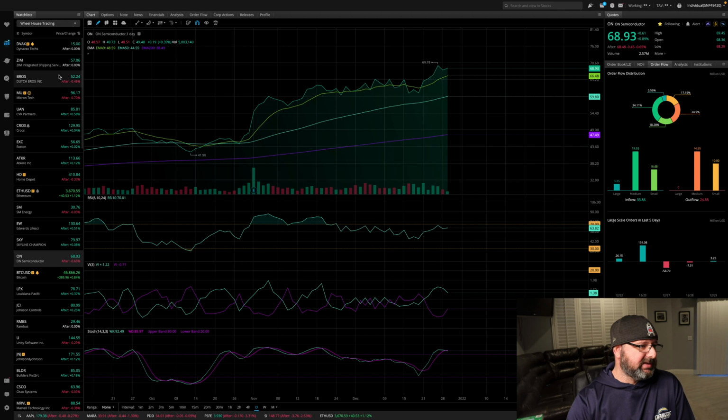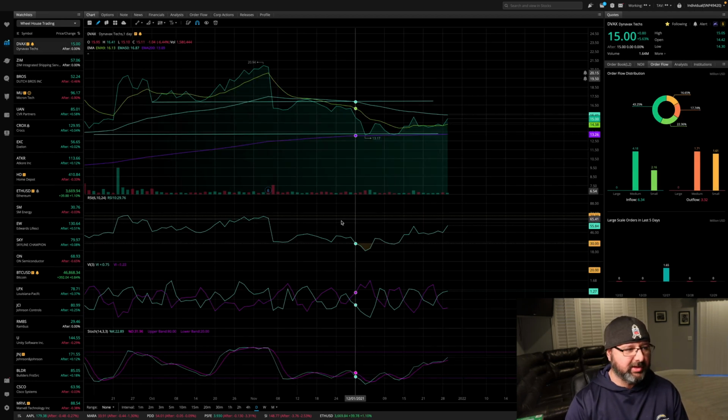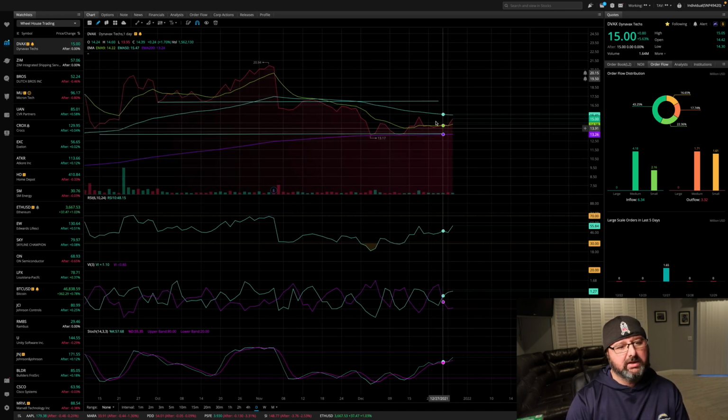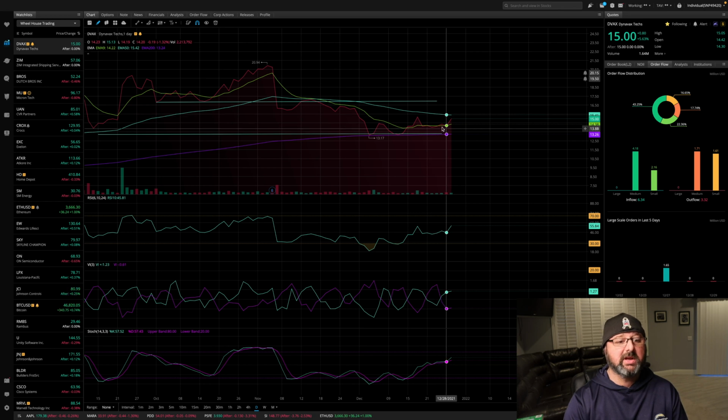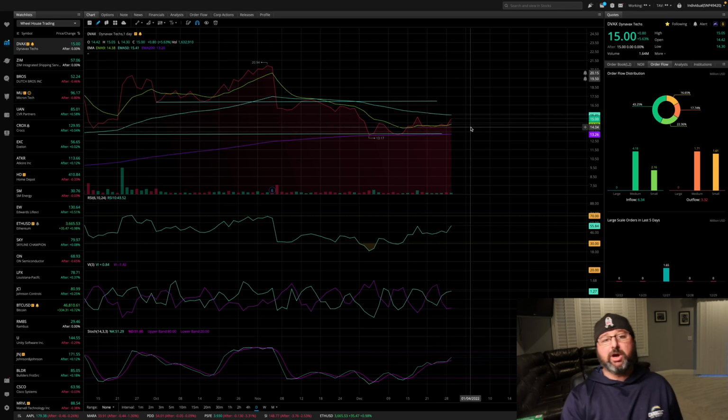Let's just take a look at some different ones, and I'll just say good or bad. So this one's healthcare, I believe. It's above the 200, above the 50. No, I'm sorry, below the 50. I apologize. But it's gone up above the reverse 9, which is showing strength.